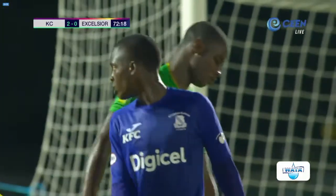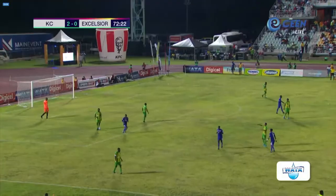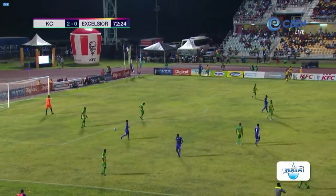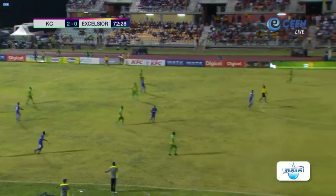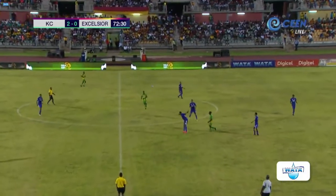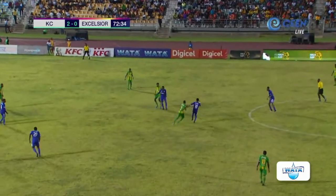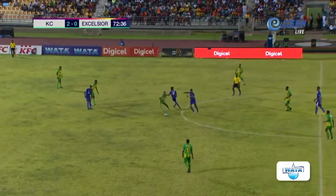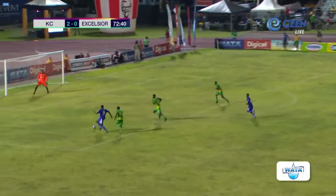Now that was clearly offside. But again, Blair making those runs from deep in midfield, going wide to overload in those wing back areas, really creating problems for this Excelsior team. Every time he goes forward, it appears as if a goal is going to be scored.